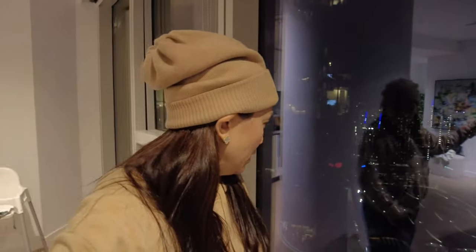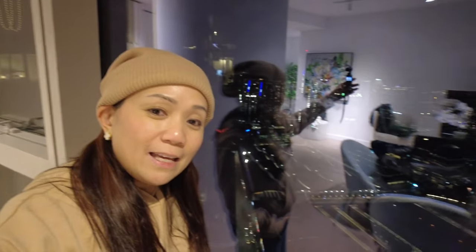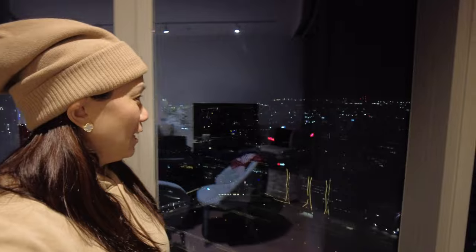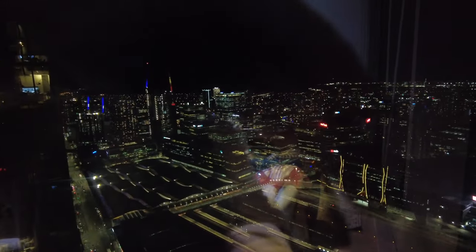But before we say goodnight, I want to show you our view from our Airbnb at nighttime. This is so nice. It's so sad that I was only able to book this for 2 nights. And after that, we have to transfer to a different building because this is not available anymore. Night view of Melbourne.